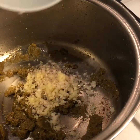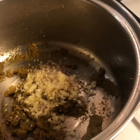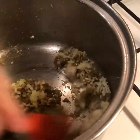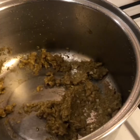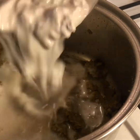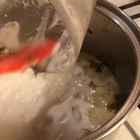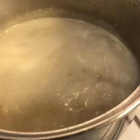Next we go in with our aromatic booster. Just like with the curry paste, we just want that to bloom in that nice warm oil. We really don't want to scorch anything here. After we let those aromas blossom for 30 seconds or so, it's time to go in with our 1 can of coconut milk. Now once we add that coconut milk, we do want to cook that for a few minutes.